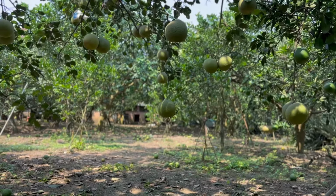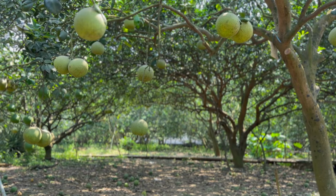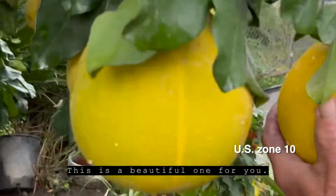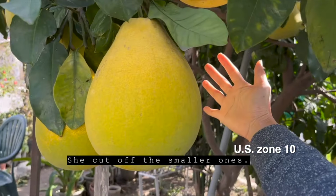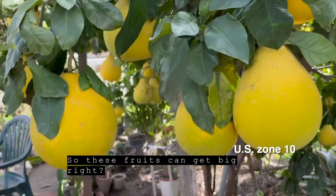One of the biggest differences you may notice about growing citrus in the tropics versus in the Mediterranean, with dry summers and mild wet winters, is the color. You might notice pomelos in Vietnam don't always turn that bright yellow that we're used to seeing in the US, and that's normal because it's not underripe, it's just because of the humid climate. The skin stays green even when the fruit is perfectly sweet and ripe.